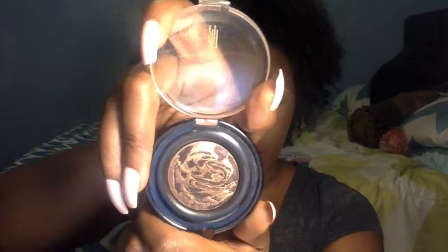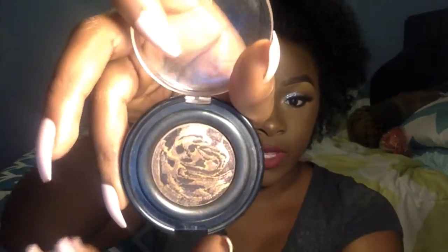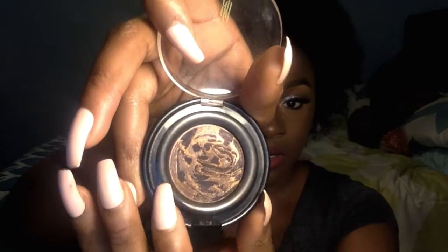I just realized I didn't really talk about the bronzer, but this is the bronzer. This obviously isn't as used as the highlighter because I did get it later, but it is the Artisan Color Baked Bronzer in Blackberry. This is great for people who have deeper skin tones like myself. It's a perfect mix of super dark brown, regular brown, and some gold. It goes on beautifully. It really gives you that nice pretty glow.